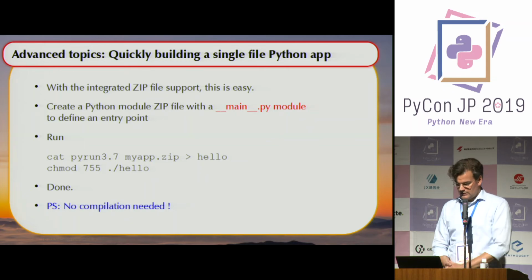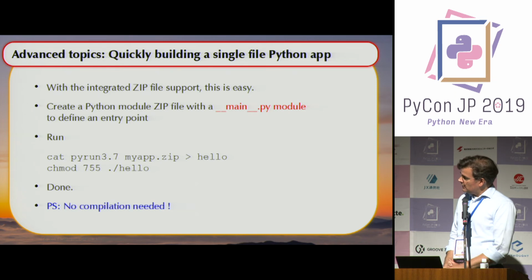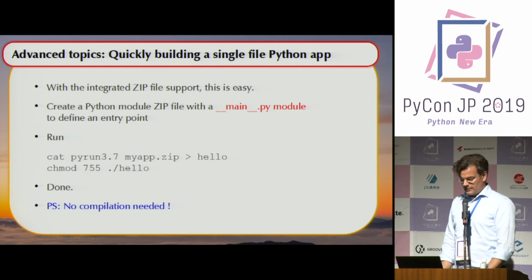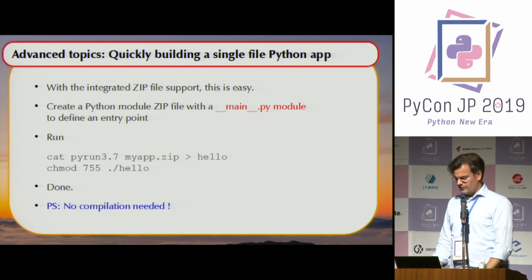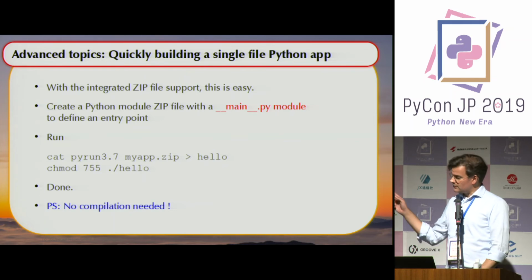So let's have a look at how you can build a single file Python application using the tool. It's literally just concatenating the tool with your zipped application. And then what Python will do is it will look in that zip file for a dunder main.py module. How many of you know that one? Yeah, also a few, not too many. I think the feature is not well publicized enough because it's actually very useful to have this. What Python will do, it will run this main file.